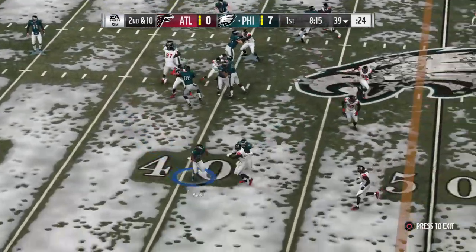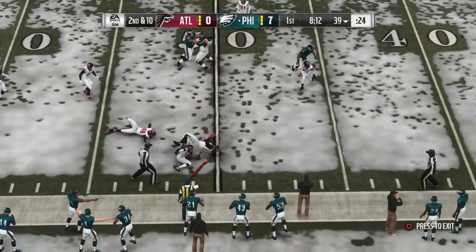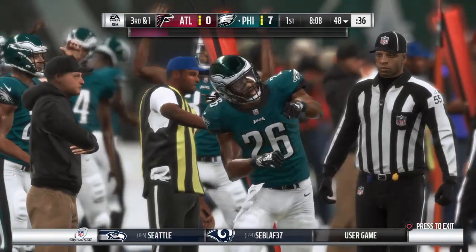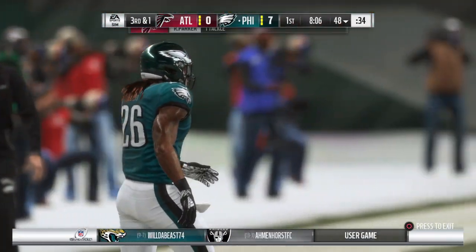They run with Ajayi. And he's going to bull his way forward to the 48. Pretty good running there, 9 yards. Sets up a 3rd and 1.